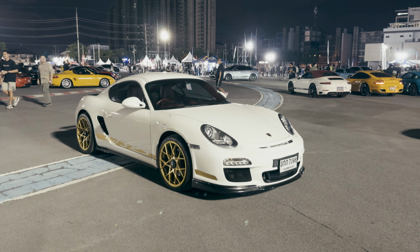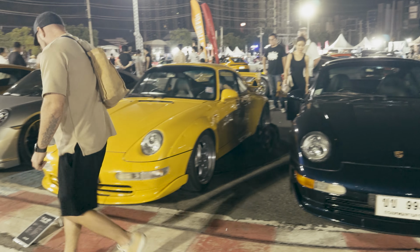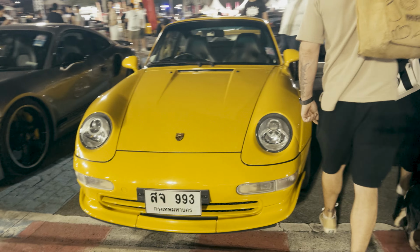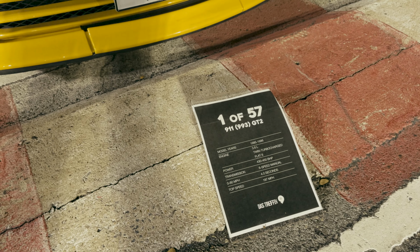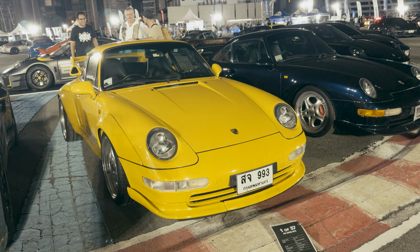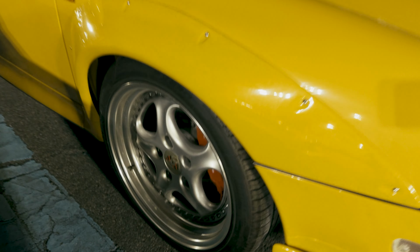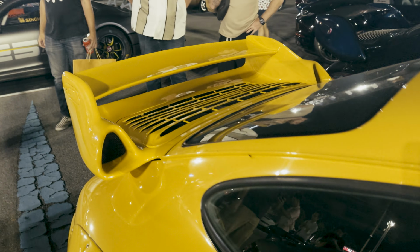Now here we have another 987, this one fairly standard with wide rims. We're moving on now to a different section. This is the special edition Porsches. So kicking it off with a pretty big one. One of my favorite Porsches, the 993 GT2. I thought they made more than 57 of them, but nonetheless, this is a pretty rare car. And this one is an original and just fantastic.